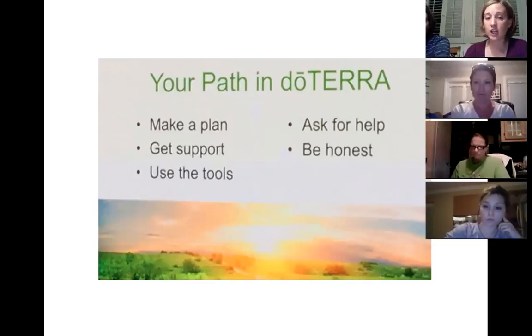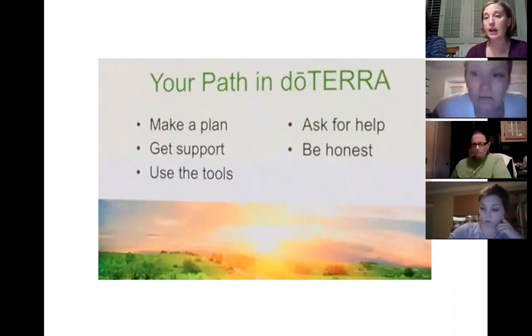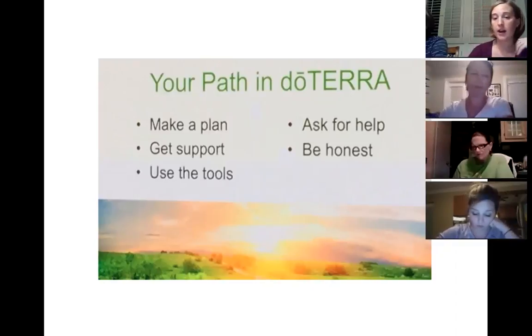Or if there's any chance that you might want to share with your friends, family, I'm sure there've been people that have come to mind while we're at the class that can utilize the oils. So if you know people and you want to share with them and maybe host a class, then maybe a wellness advocate would be your better path. So you want to have those conversations sooner so that you can decide what they want to go on. And then you can make a plan and get support and use the tools and all of that.